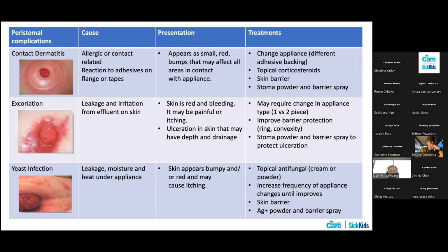And then we have yeast infection, which can look more like a bumpy red raised rash that can be quite itchy, sometimes requiring a topical antifungal. We typically increase the frequency of the appliance changes for any of these issues until the skin improves. May think about a skin barrier, and then we have something called a silver powder that we use that can work as an antifungal or an antimicrobial on those areas to help reduce itchiness and to help inflammation.